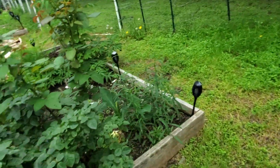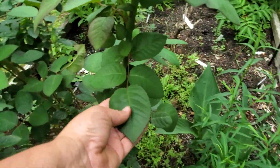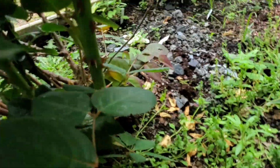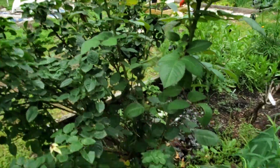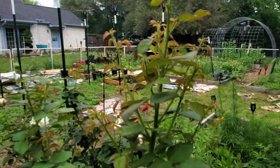I mean, this is the old growth, but look at the size of the leaves on the new growth compared to the old growth. I mean, it's beautiful. And this cane, holy Christmas, it's as thick as my thumb. And that is fresh from this year. I mean, this is April 2nd, and that started this year. I mean, look how big it is.